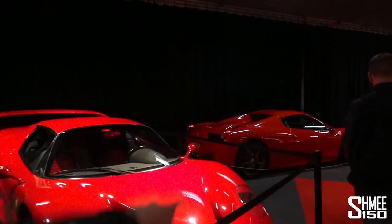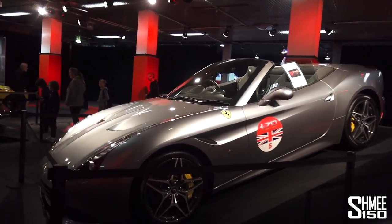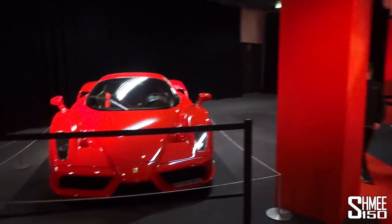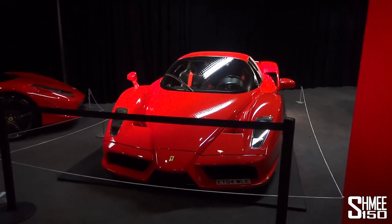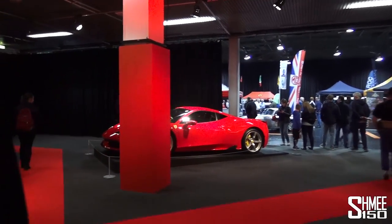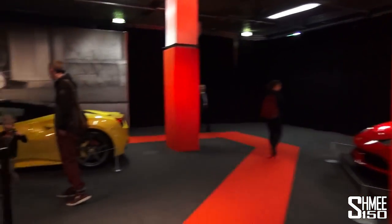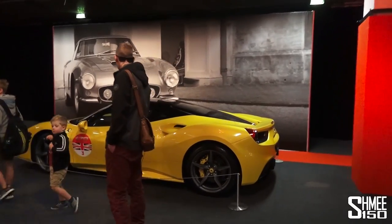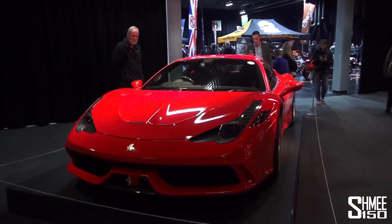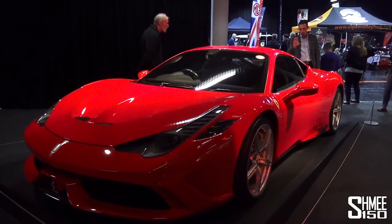But behind that, 458 Spider. There's an Enzo over that side. We'll get there in a second. California T here. Come through. Dino up there. And we've got the Ferrari Enzo gleaming under the lights. Keep whizzing around. We've got a 458 Speciale behind the pillar there. And the 488 GTB on this side, in the nice yellow. Really cool colour. These cars are from Graypool, Edinburgh. Speciale without a stripe is quite unusual, actually.